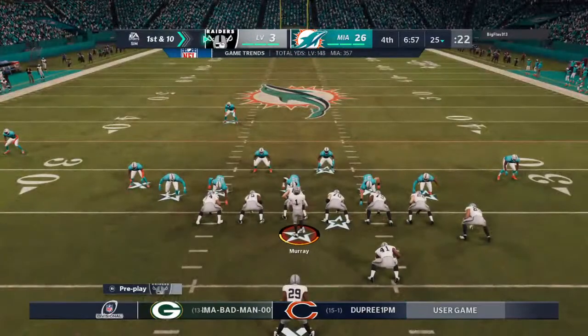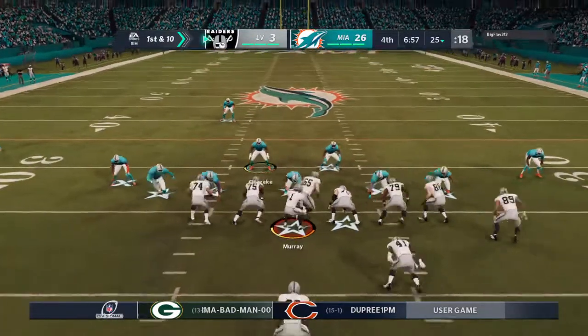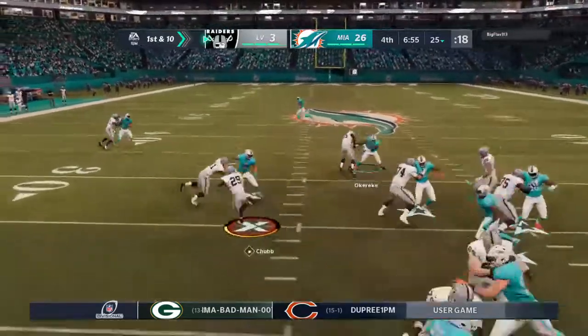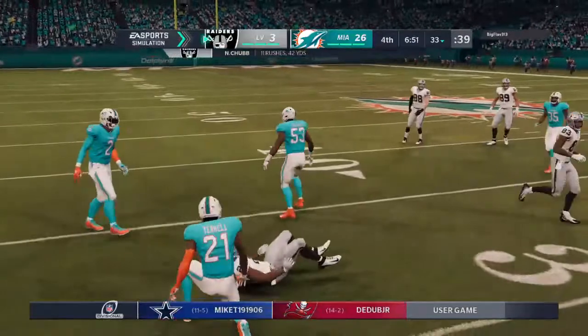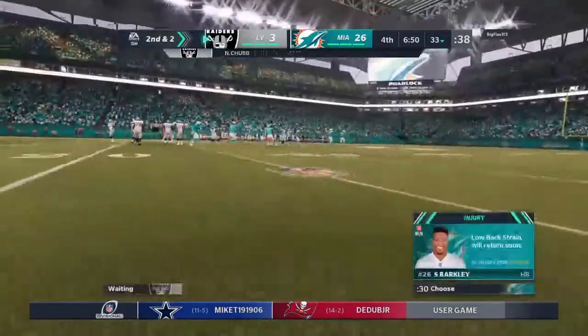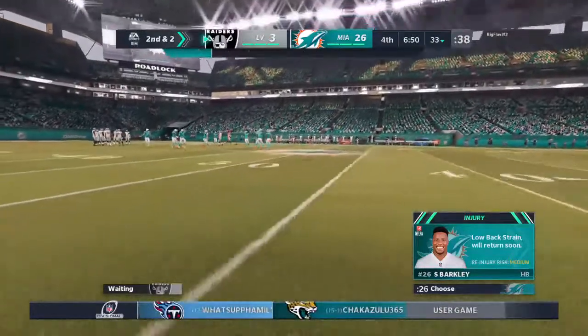The Raider offense set to get this drive started. Their hopes of advancing past this divisional round hanging by a thread, if that, as they begin here with a 1st and 10 on the wrong side of the scoreboard. This will be stopped about 2 yards shy of the marker. 8-yard gain, 2nd and 2.